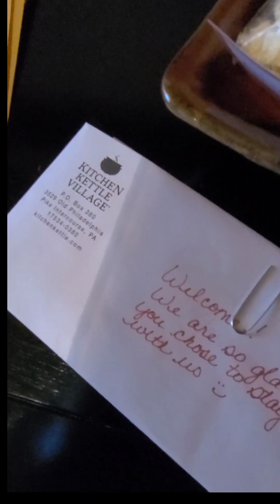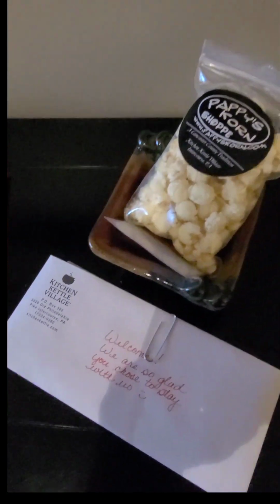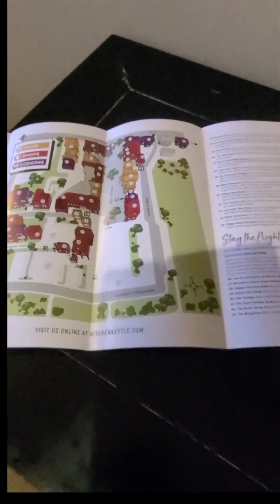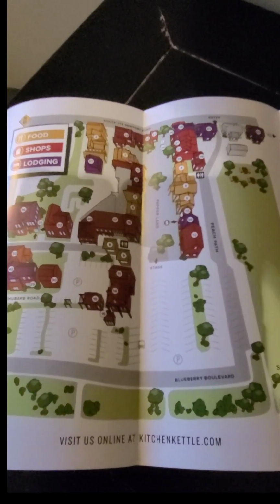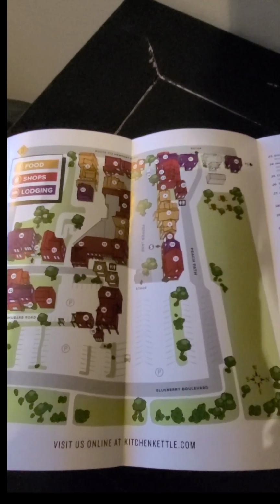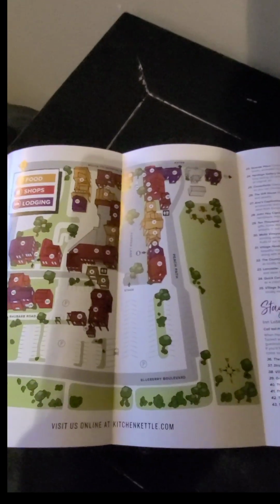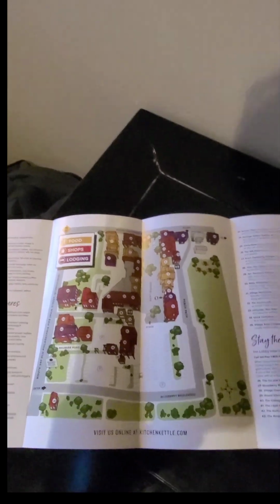We are here in Intercourse, Pennsylvania, at the Kitchen Kettle Village. And I just love this. They left us treats. Oh, I love having treats. But look at this. It's like a whole little village. It's got 40 plus vendors, everything from lodging, food, restaurants. There are fabric stores and yarn stores and all sorts of things.